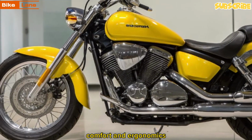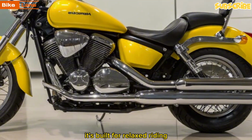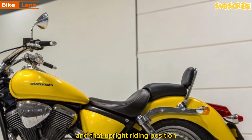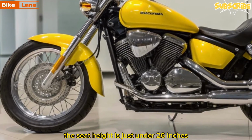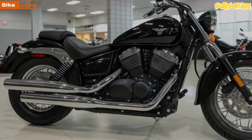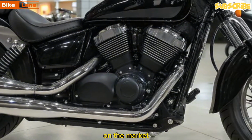Comfort and ergonomics. Comfort is where the Shadow really shines. It's built for relaxed riding. Wide seat, forward controls, and that upright riding position that doesn't stress your back. The seat height is just under 26 inches, which means flat footing at a stop is easy for most riders, even shorter ones. That alone makes it one of the more accessible cruisers on the market.